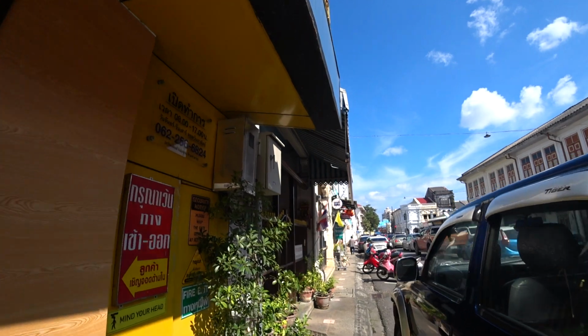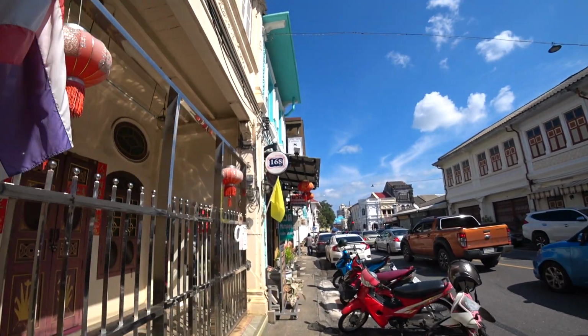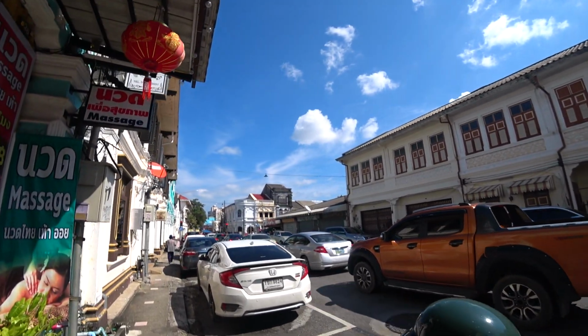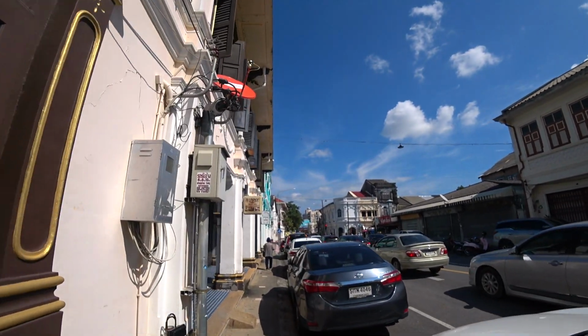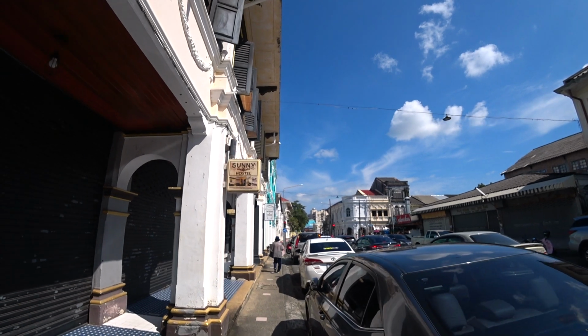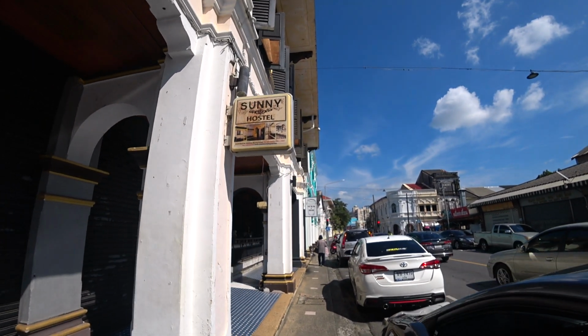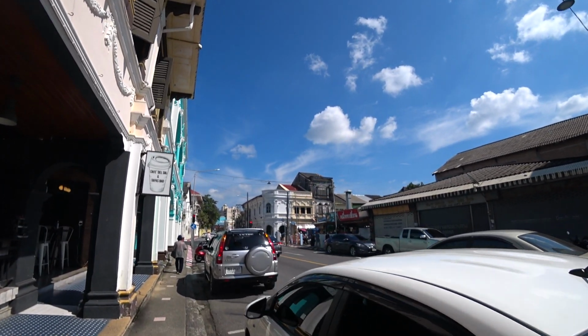Moment of silence prior to my lunch here in Phuket town. So I think there's not so much more to say about this area. You have seen all these streets, it looks really picturesque. Now I'm going to take out this restaurant, have lunch, and see you guys a little bit later with a full stomach.